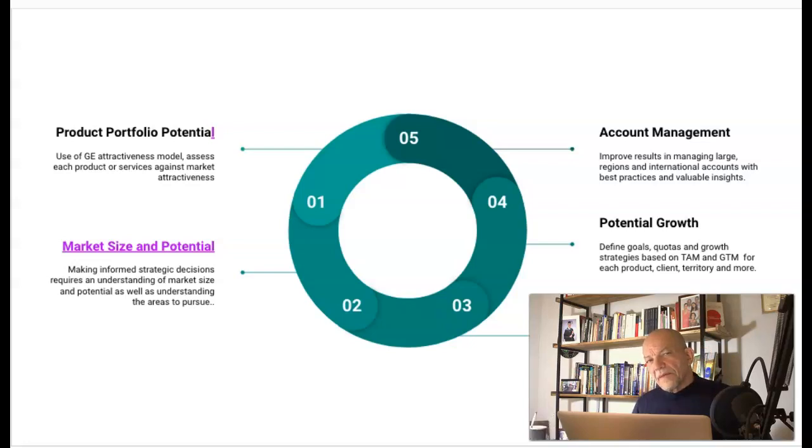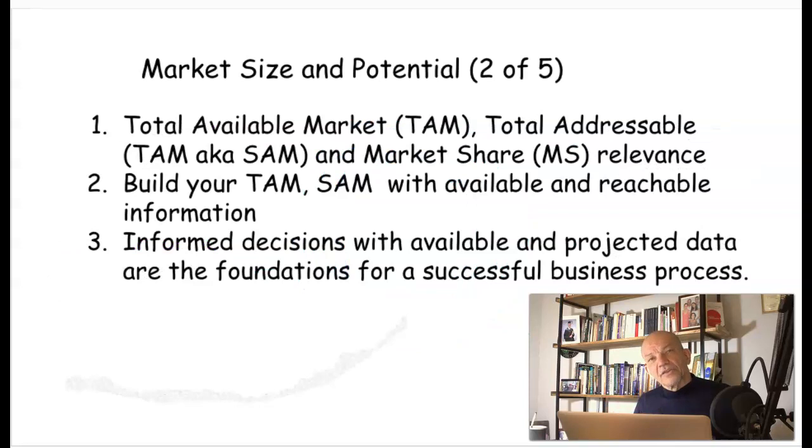Okay, making strategic decisions requires that you understand the market. I had a boss who once said to me, the market dictates the strategy and the strategy the organization. And I think he was quite right. So let's jump right into the total available market, total addressable market, and your market share. This information is the basics to build your own strategy.